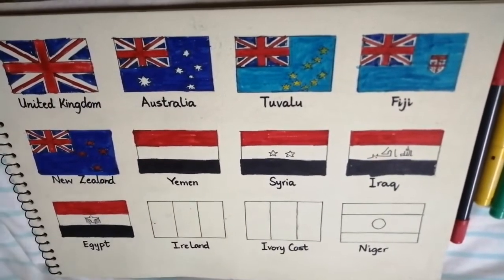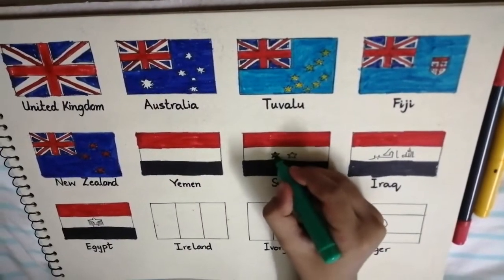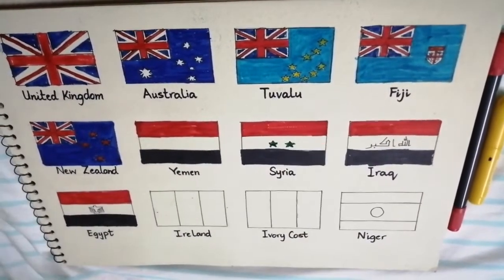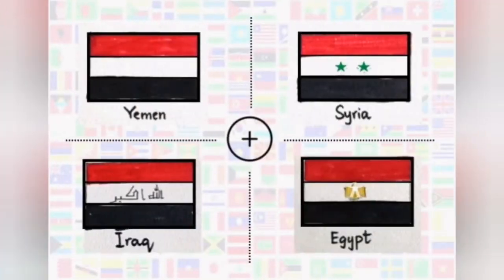Iraq's flag has additional red text, Allahu Akbar, meaning Allah is the greatest, whereas the eagle on Egypt's flag represents strength and power. Now you can take a closer look.